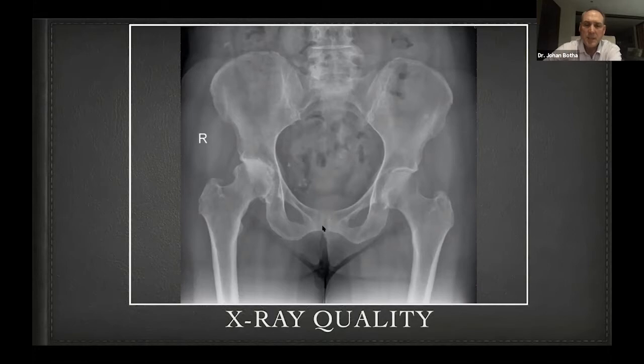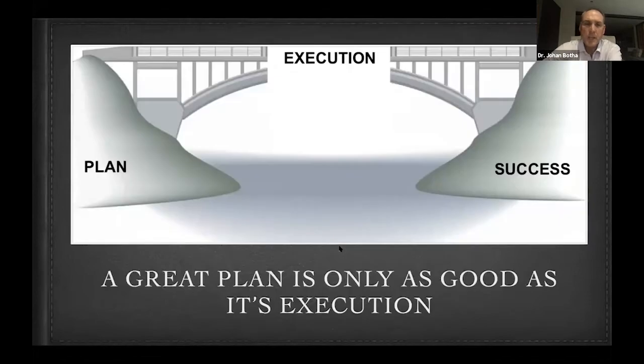The beam centered either on the symphysis pubis or just above. And you would like to see at least the proximal third of the femur. The femur should be slightly internal rotated so that you just see a small part of the lesser trochanter. That's just a note on X-ray quality. You can't template a bad quality X-ray. And a great plan is only as good as its execution. And tonight we'll hear from my colleagues how to execute, hopefully, a good plan on your road to success.